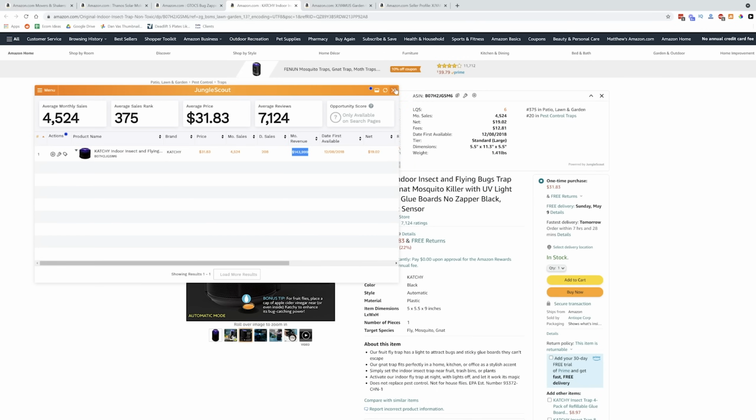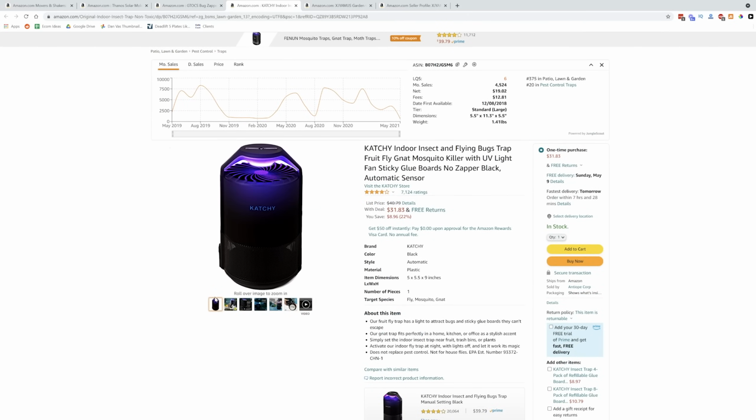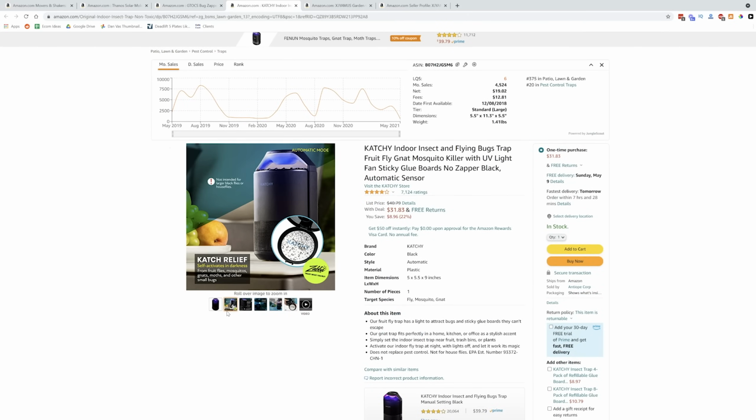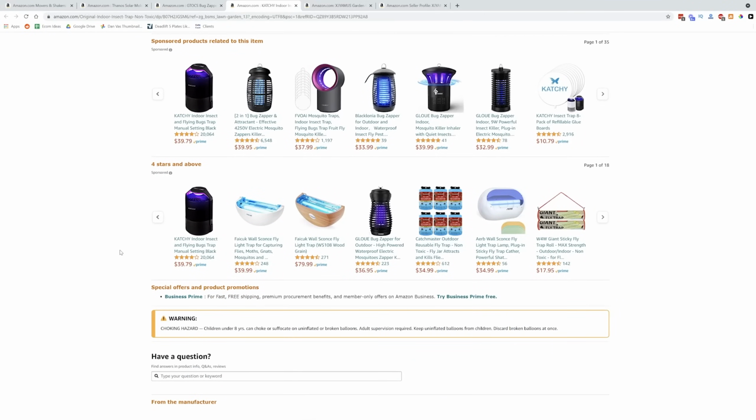Using Jungle Scout is really good, especially for Shopify product research, because this is the only real way of being able to tell how much money a product can make online, right? Because if this is making $143K, you can expect to also make that much using Shopify, using your own store, once you actually get it running and really follow the process.